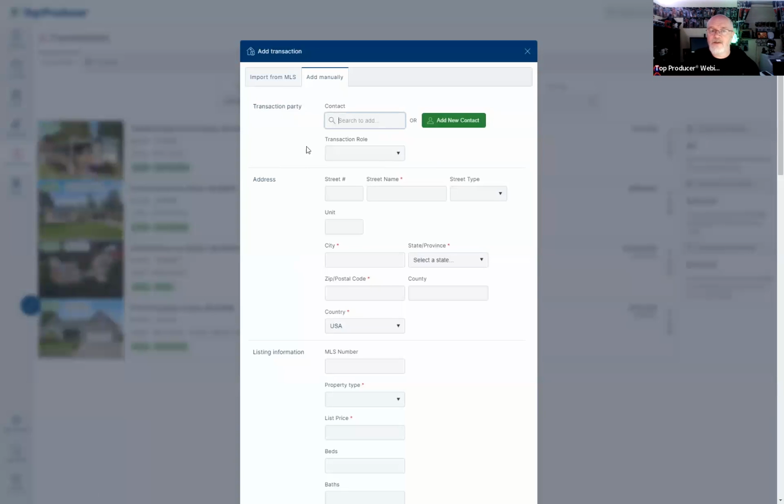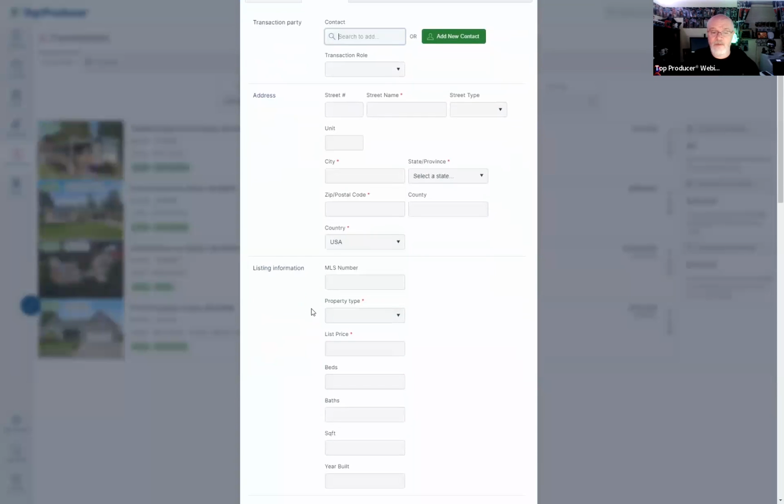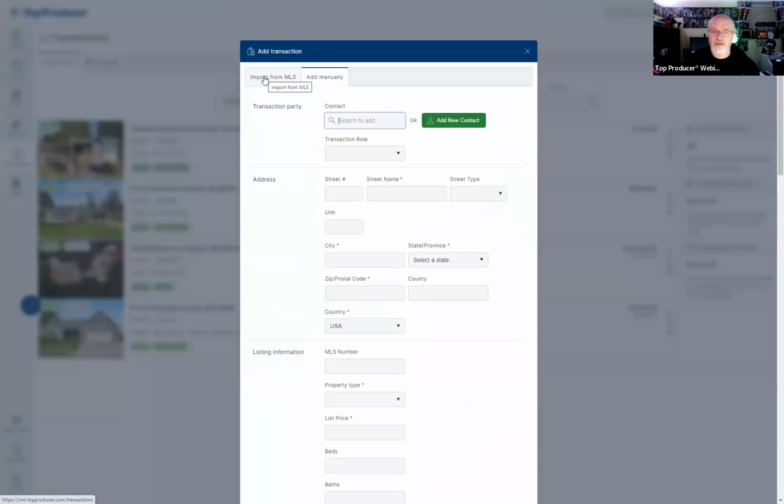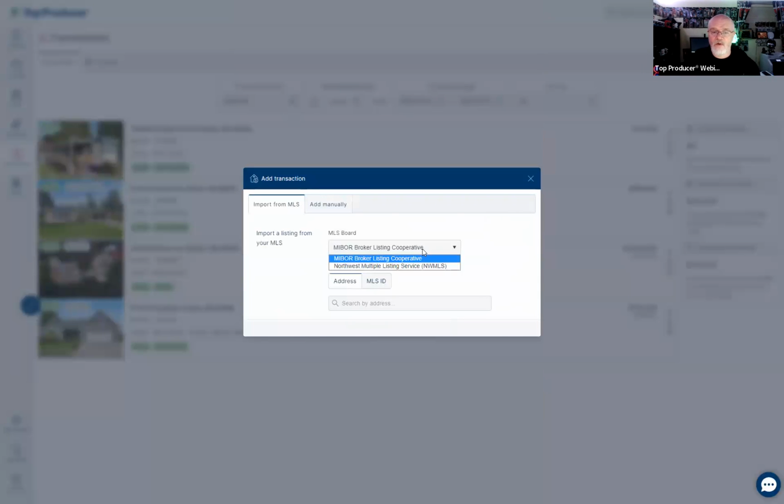So add transaction, we just click on the button here. You have two ways to do it. You can manually input all the information you need here, or, which is super cool, you can go from your MLS board. If you have the MLS ID of the property, you just pop it in here and it will search it out. If you know the address, you just put it in there and it'll search it for you as well. This way it pulls directly from the MLS, connects to your MLS so that any updates you make on the MLS side will also translate into the Top Producer X side.